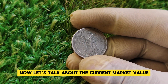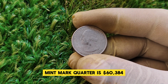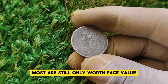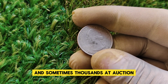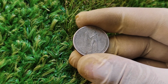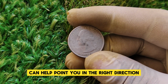Now let's talk about the current market value. As of right now, in 2025, the highest known sale of a 2013 P mint mark quarter is $60,384. But that doesn't mean all 2013 quarters are worth that. Most are still only worth face value. However, high-grade examples regularly fetch hundreds and sometimes thousands at auction, especially those with rare varieties or perfect mint state conditions. If you have one, even if it's not in pristine shape, it might still be worth submitting for evaluation. Coin shows, online grading services, and local numismatics clubs can help point you in the right direction.